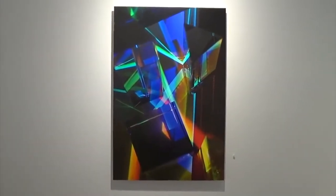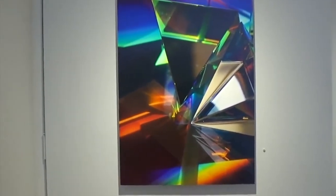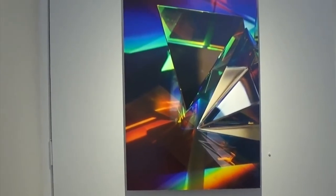Are these compositions organized in real space, or was the organization done in Photoshop? These are only Photoshop to get rid of fingerprints and dust and changing a little bit of the exposure. I don't do a lot of creative work with the Photoshop. It's more like cleanup. I set these objects up, and they're all objects that I found around the house, or things that I searched on Amazon that I needed, and they're very small.